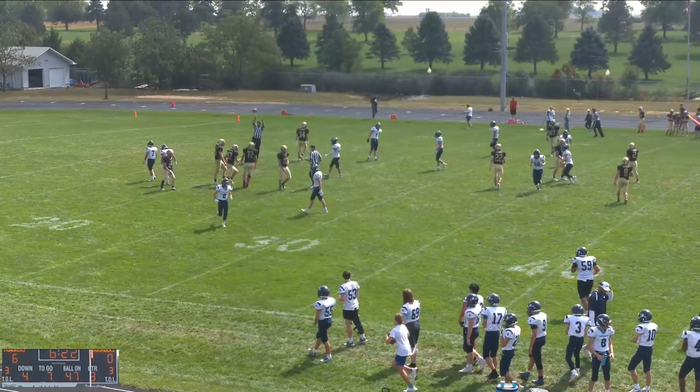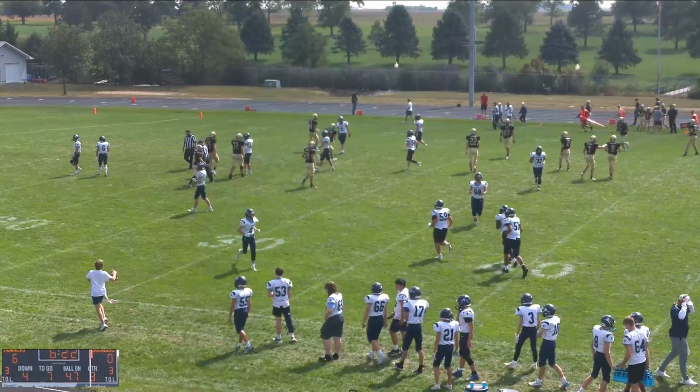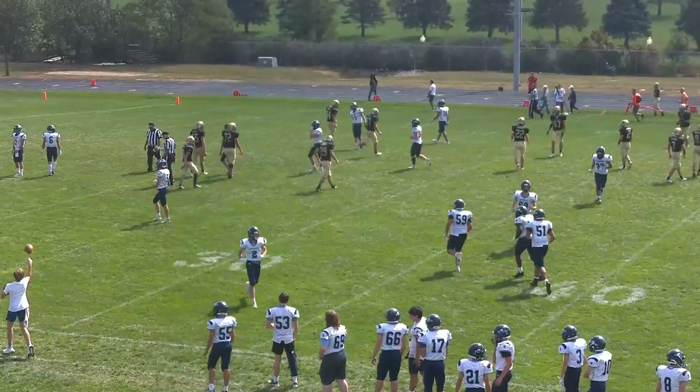Fielded by number 6, Jack Stevenson. Ball up to the 47-yard line.